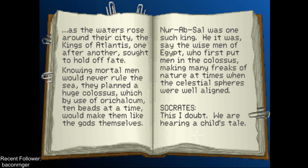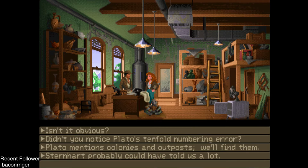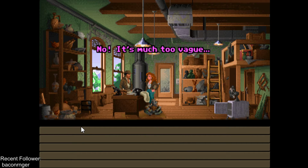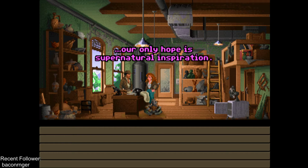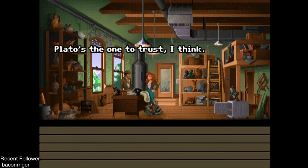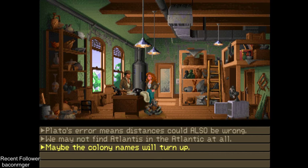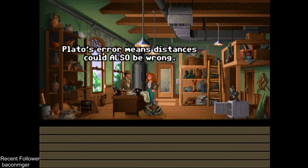This I doubt. We are hearing a child's tale. I don't see how this will help us find Atlantis. Isn't it obvious? No, it's much too vague. Our only hope is supernatural inspiration. Of course. Plato's the one to trust, I think. Oh, so Atlantis vanished 1,000 years before Plato instead of 10,000. How does that help us? Plato's error means distances could also be wrong. So what if they are?